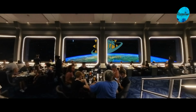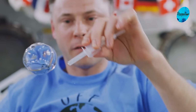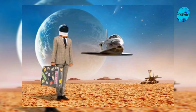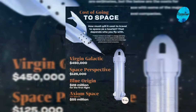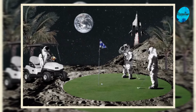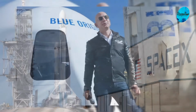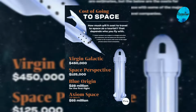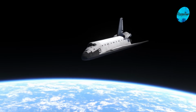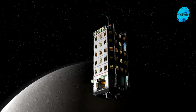And we haven't even touched on the costs of getting people up there. Space tourism isn't exactly a bargain, and that's where we wade into the waters of pricing and economics. I mean, just a 90-minute suborbital trip can set you back anywhere from $450,000 to $600,000. Not exactly pocket change. But that's nothing compared to SpaceX and Blue Origin, who charge between $28 to $55 million per trip. In other words, these journeys aren't cheap. And if they become a regular thing, they've got to be meticulously organized and figured out.